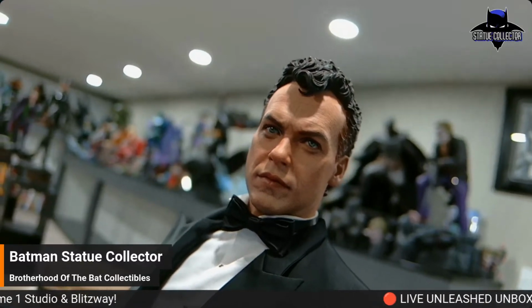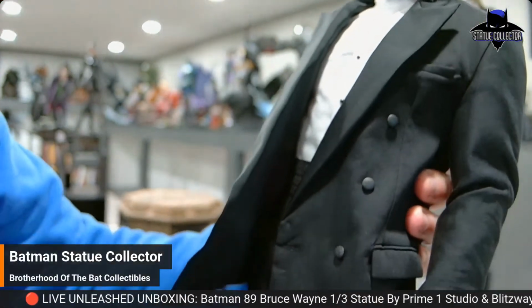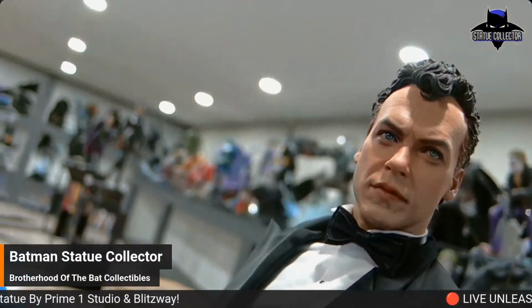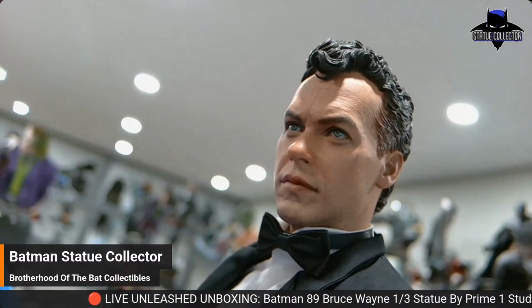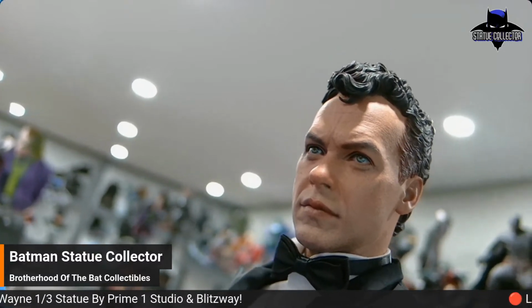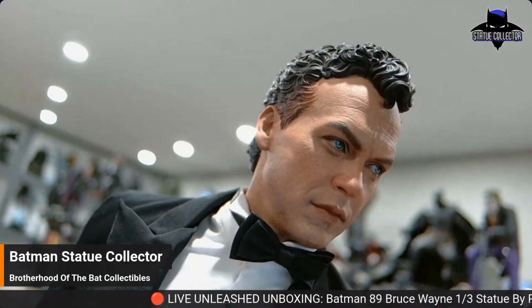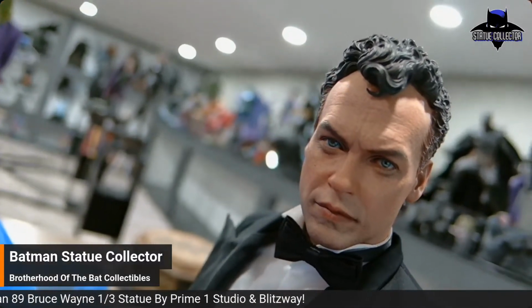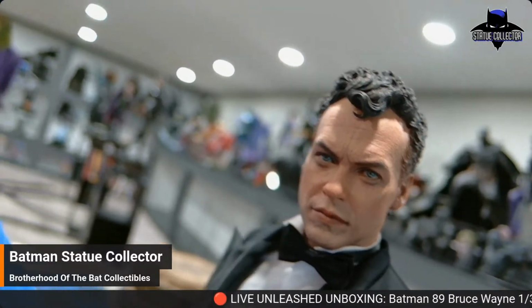Definitely a young Keaton. Yeah, Blitzway did a nice job with this one. Just have to remember, guys, it's a young Keaton. Okay, so you're saying you don't see it, Jargon? I'd say it's definitely not perfect, although it does look a lot better in person. Yeah, I don't know if it's Keaton all the way either.